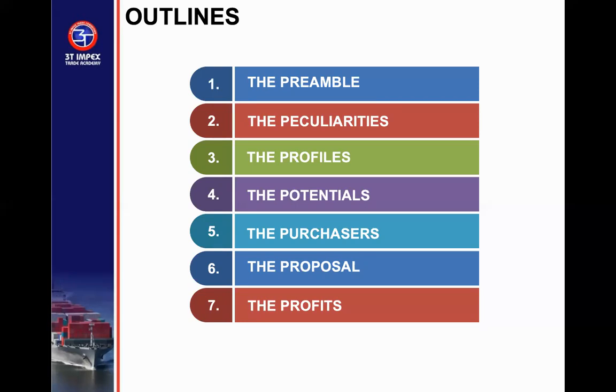Then I'll go to the profile. The profile is actually talking about the depth of the state. How much is the state owing? The level of unemployment, and the issues in the state that are worthy of concern to us. Then I will talk about the potential, which basically covers the exportable products from this state. And then I will look at the purchasers of those products. Who are those buying? Which countries buy?